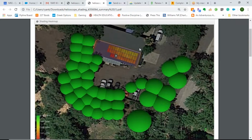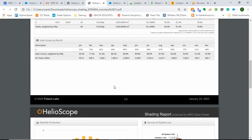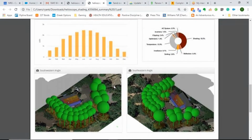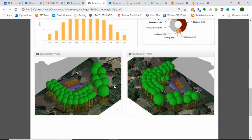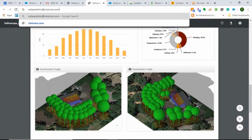Maybe you'd need to consider another array over here. Maybe the shading just gets even worse over here. We could deduce that because we see it's getting redder and redder the closer we get to this tree line. Now, the Helioscope is reasonably accurate, but it's not a perfect science. This is for you to use to one, be more professional, two, be better prepared, and three, ethically size a solar system here.